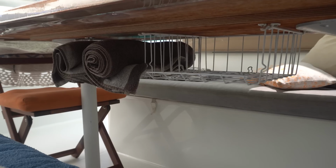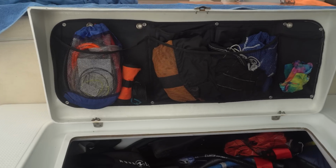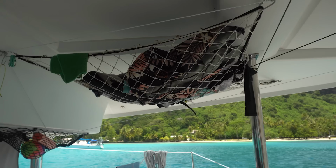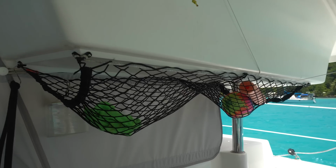Okay, now I think we can move in. And one of the most important things on boats is storage. And there was a ton of places I found that I could add storage to. So this could be another thing that's its own video, but I'm just gonna show you an overview basically.